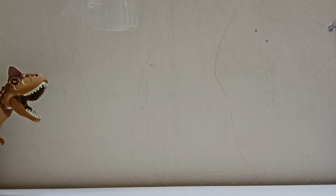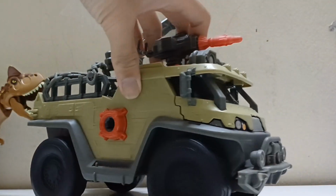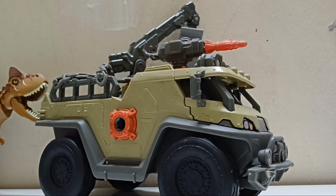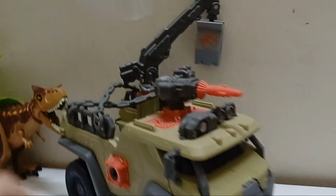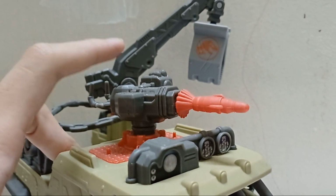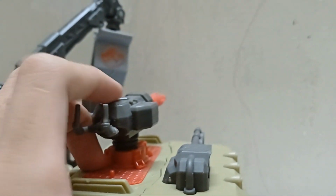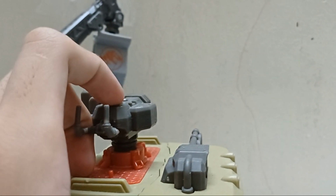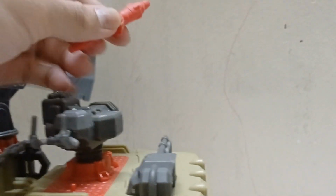Number 8. On 8th place, this Mattel figure is actually not a dinosaur, but a vehicle. And that would be this Capture and Crush truck. Now, why do I think this is a really good sculpt of this vehicle? For me personally, I love how it has this dart over here. Don't worry, I'll get the dart later. If you aim at some point, you can press this button over here and, boom, there we go. So here's the dart, and it actually looks really good.